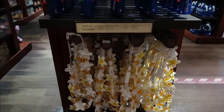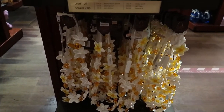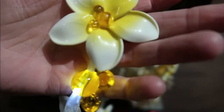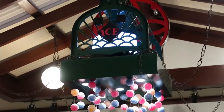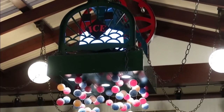So this is a different day, but there are things added to the gift shop like every day here. So here's one of them. This is the Hawaiian Lays, and they light up. And then the inside of the lay is a Mickey Mouse, and then these light up. There's the shave ice coming down from the chandelier. Cool.